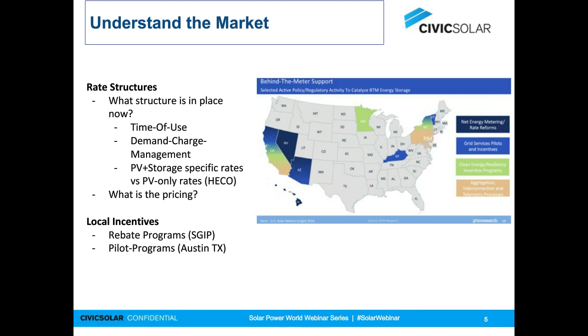But there are also many local pilot programs. I live in Austin, Texas, and I dug in and found that there's actually an energy storage pilot program in Austin, Texas. I assume that there are plenty of these pilot programs across the United States, depending on the utility that the customer is in, but ultimately understanding what those rate structures are and the incentive structures are going to give you a baseline of what is feasible.